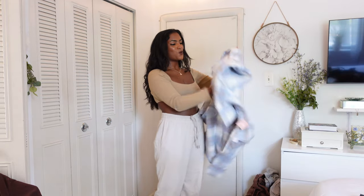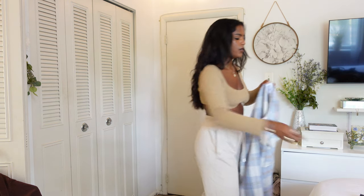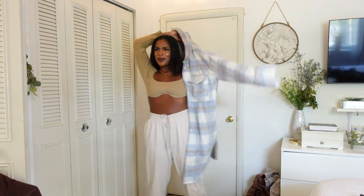But the main character of the fit is this. I don't know why I'm obsessed with this. This is from Miss Lola. It's called, see, that's the thing, they don't have the name of anything on here. This is like a shacket. I think someone said a shacket. They're like, what size did you get in this shacket? I was like, is that what it's called?